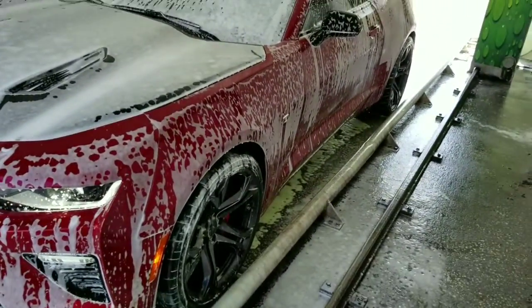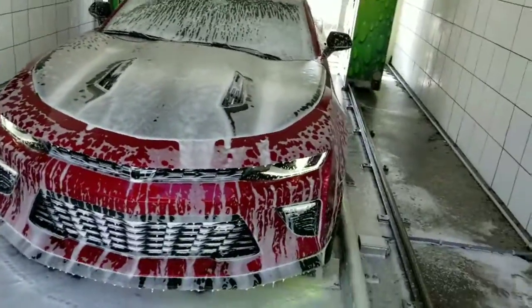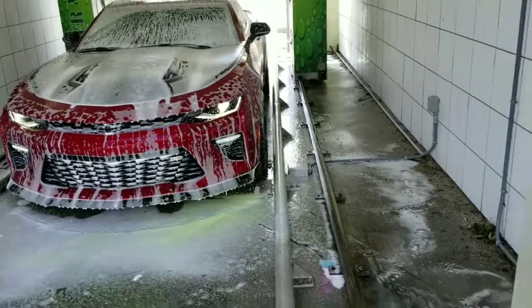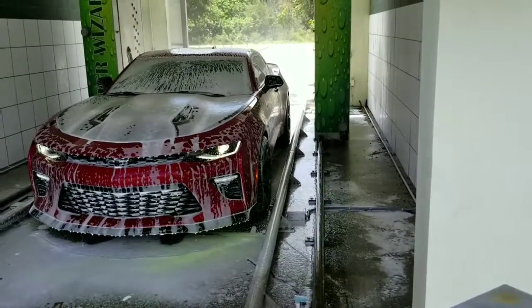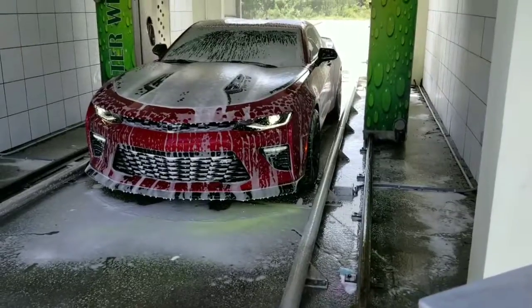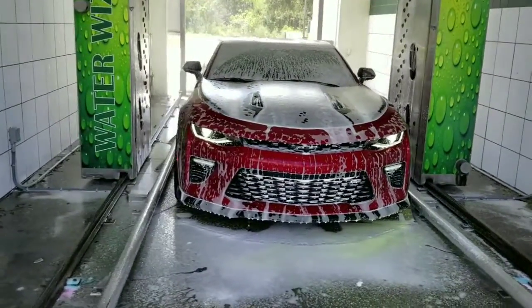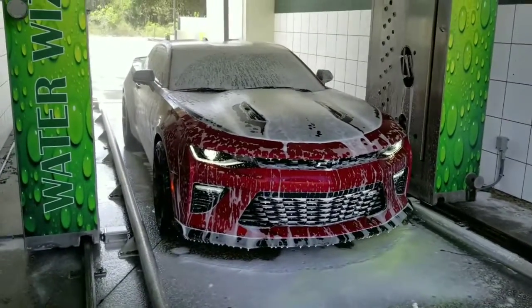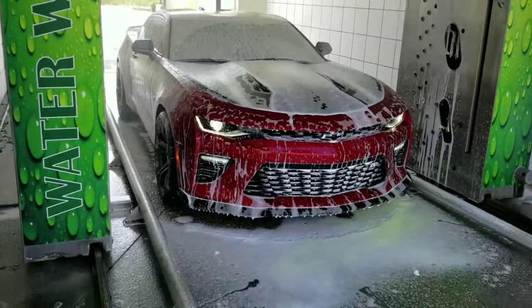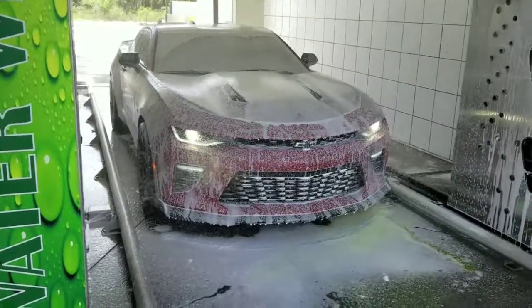I'm getting this on film today. A lot of people don't get their car wash experience on film, but I'm getting mine on film. I don't take my car wash to the ones with the brushes because, man, $50,000 car, you know, to some of you all, that might not be any type of money, but $50,000 is a lot of money to me.